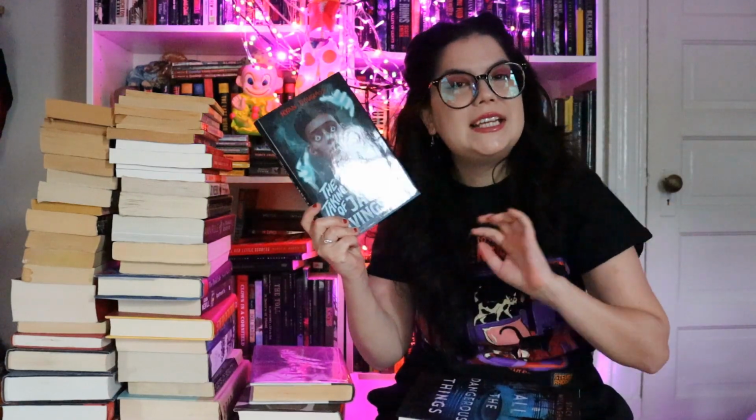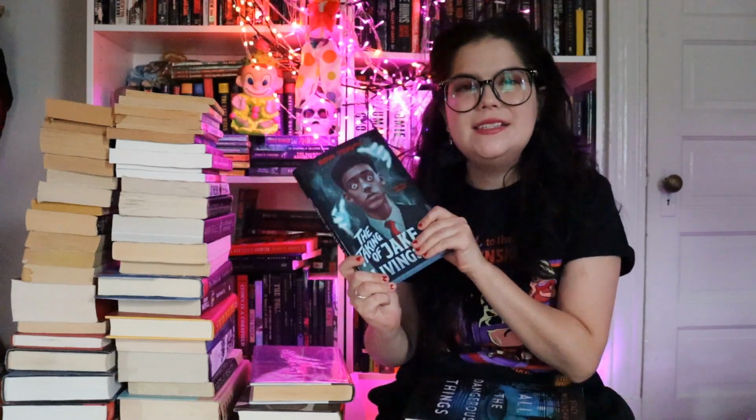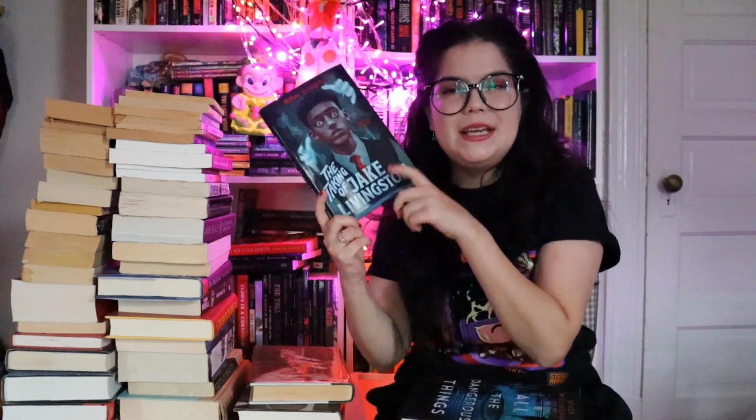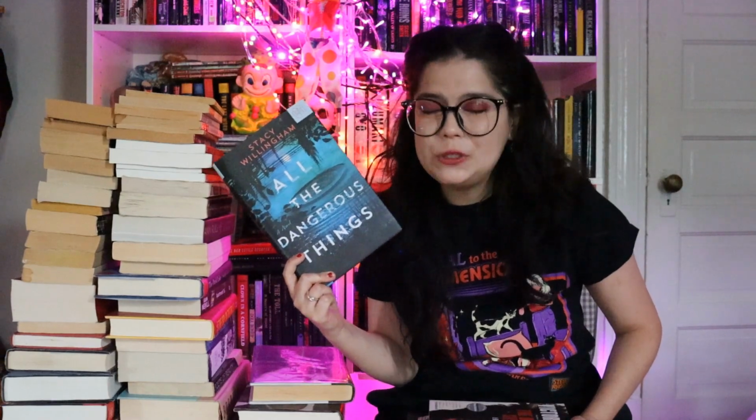The next book I'm unhauling is The Taking of Jake Livingston. I really enjoyed this when it came out, but I think it's time to let somebody else enjoy it. It is tough to unhaul this one because the cover is so great. But yeah, I am gonna try to donate this one. And then All the Dangerous Things by Stephanie Willingham. This is a thriller, and you guys know I don't reread thrillers, so definitely an unhaul there. The Devil in Silver by Victor LaValle. I actually have a duplicate of this because I'm crazy, and when I see something I will just pick it up and be like, oh, I actually already have that.